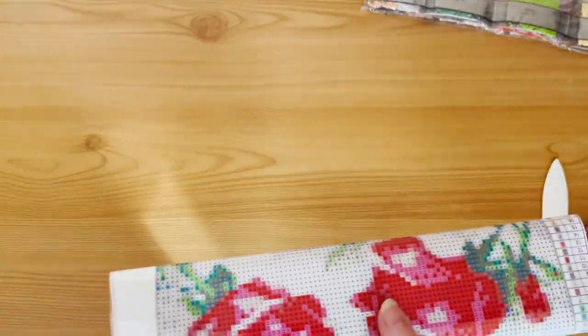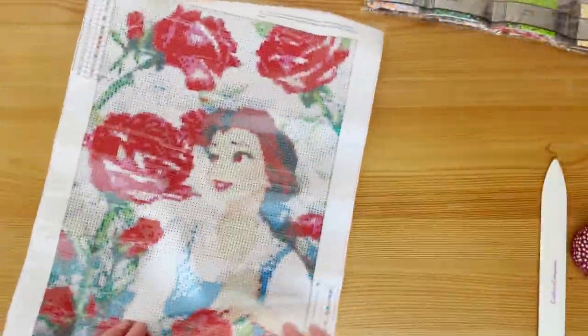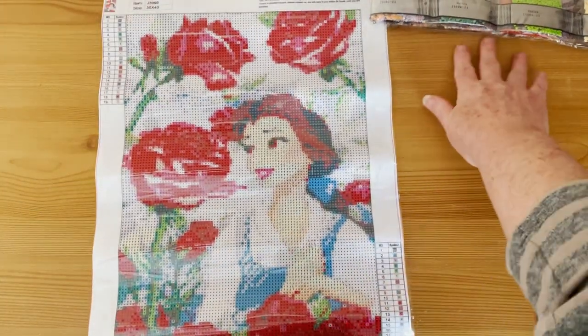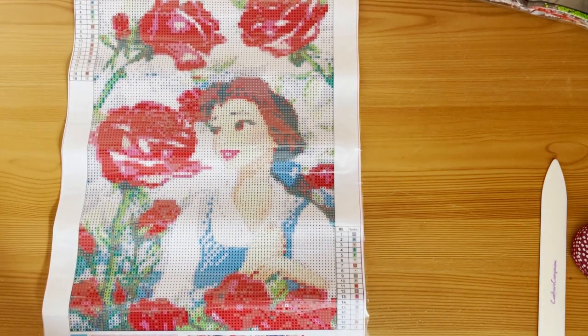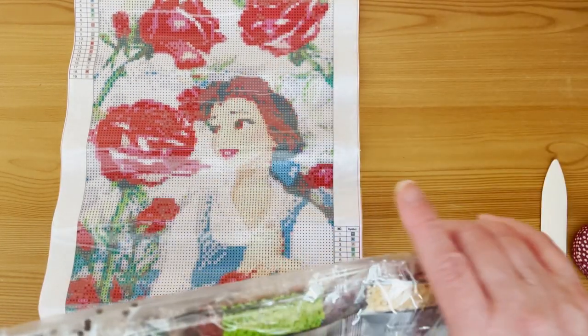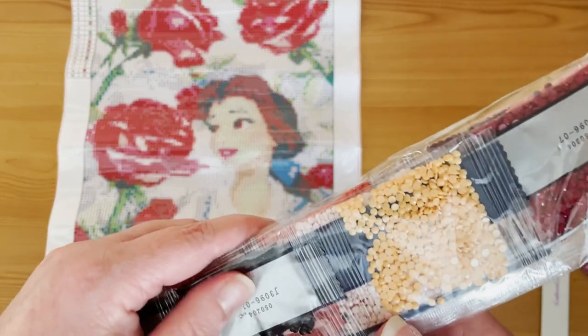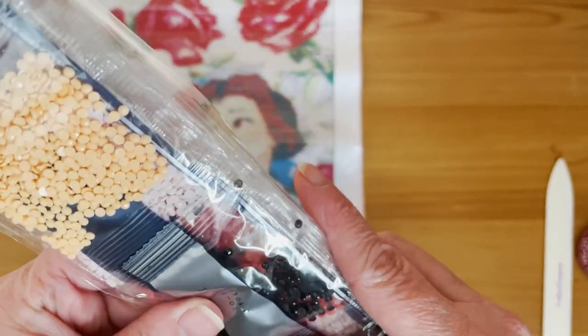Let's have a look. I was going to say, or a floral. And it looks like it's a floral. Oh, it's Belle. It's Belle, but not in her nice yellow dress. Belle in her blue peasant dress. There she is with roses in the background. So although I couldn't recognize Hulk, I did recognize Belle. She looks lovely. It's probably her hair that's the colour that's burst. There are 19 colours in Belle. And any DMC numbers? No. As I said, I would take these out and look at them, but with one of the bags being burst, I'm not going to bother. I don't want to make a mess everywhere. Actually, I think I can see which one might have gone.